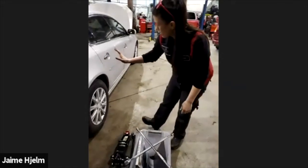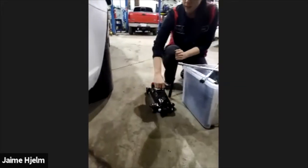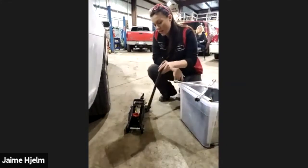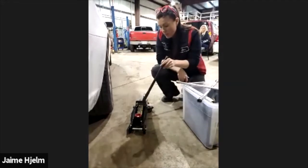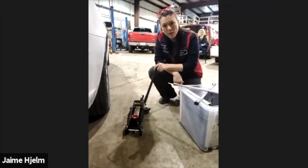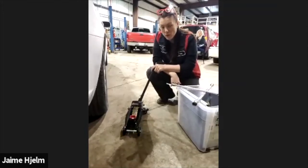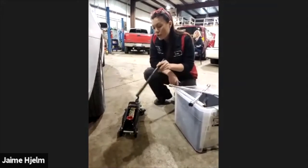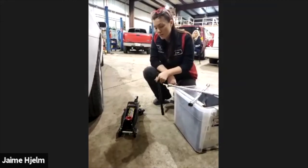Because this is a car and not an SUV, this is a 2-ton jack that I have. You can get this anywhere. You can get this at Walmart, Target, any parts store, Farm and Fleet, Amazon, Home Depot. These jacks cost $25 to $35 depending on where you're at. And you can use it for life because you're not going to use it that much where it's ever going to go bad. Now, if you have an SUV or a truck, you're going to need a 2.5 or 3-ton jack, and then the price of the jack goes up a bit.